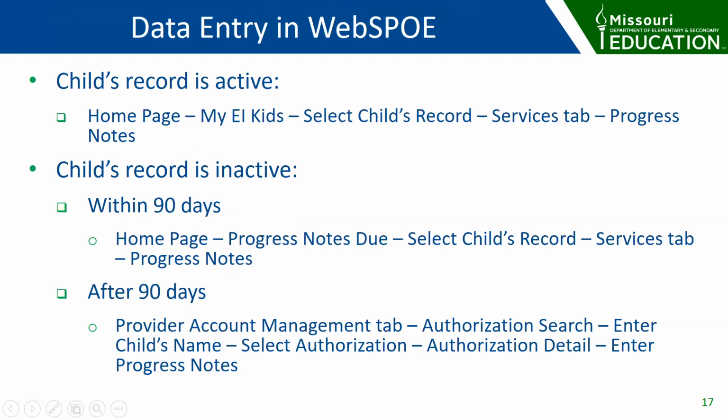A daily therapy log or a monthly progress note can be entered in WebSPOE when the child's record is active or when the child's record is inactive. When the child's record is active, the provider can access the home page in WebSPOE. Click on My EI Kids in the middle of the home page and then select the child's name from the list. Once inside the child's record, the provider clicks on the Services tab and then clicks on Progress Notes in the drop-down menu. Then there is a button to enter either a daily therapy log or a monthly progress note.